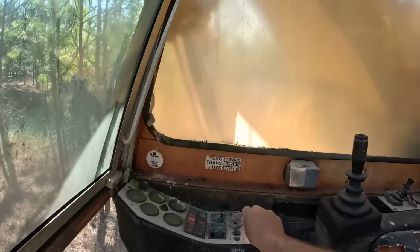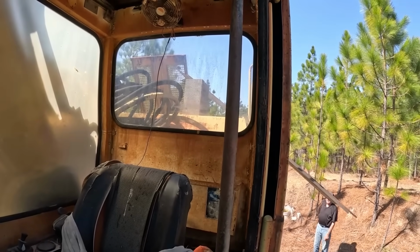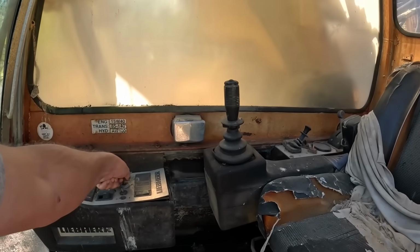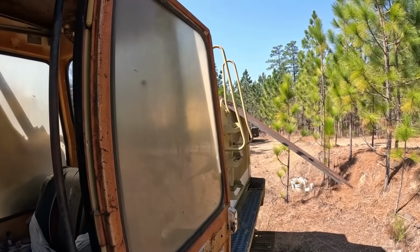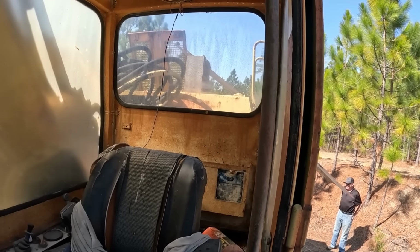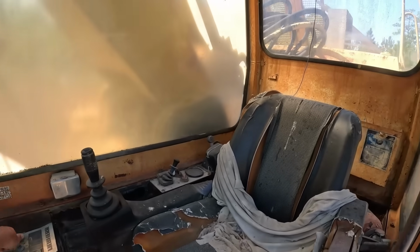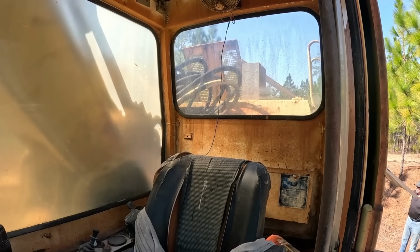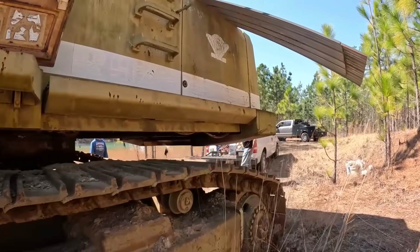All right, let's see what happens. Fire in the hole. Might have to tap the old starter. Yep. You got a little hammer? Yep. All right, let's tap the starter and see what happens. All right, Robert's going to tap the starter. All we're hearing is the solenoid. You want to try to jump it with a screwdriver in between them? As long as I don't have to do it.